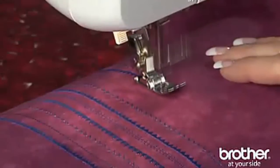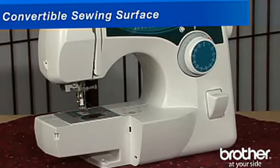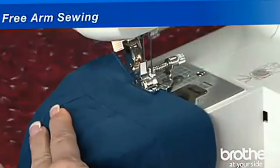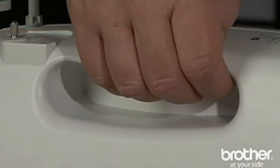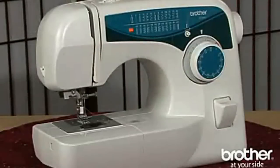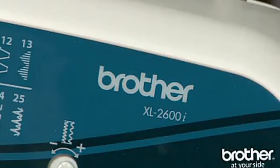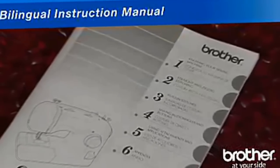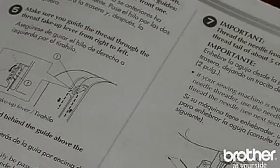It couldn't be simpler. The convertible sewing surface can easily be converted for free arm sewing, which makes sewing of cuffs and sleeves incredibly easy. The built-in handle and lightweight portability of the machine means it can be easily carried to your quilt clubs and sewing classes. And while the XL2600i is easy to use, if you ever need help, you'll find the included bilingual instruction manual to be one of the most complete sets of instructions you'll ever find.